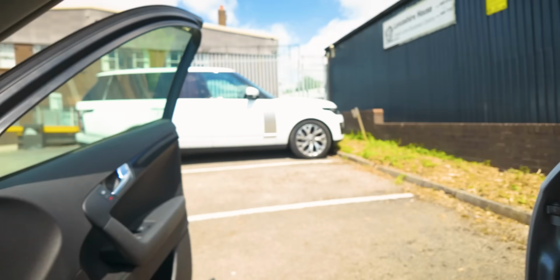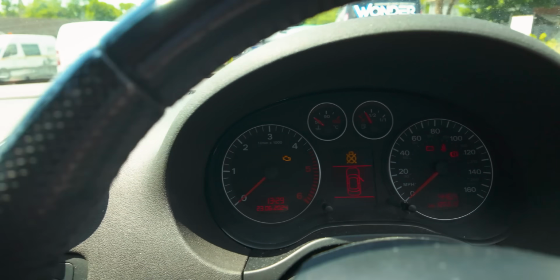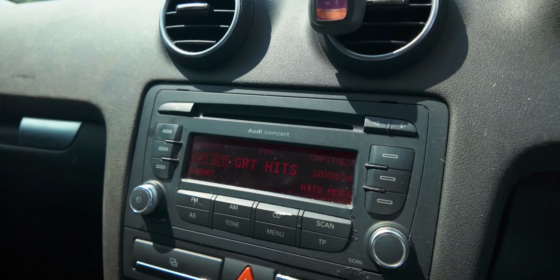Should we fire this bugger up? Left main beam headlamp, right. Passenger airbag on. I think we're going to have some engine lights on this. The radio set to greatest hits.